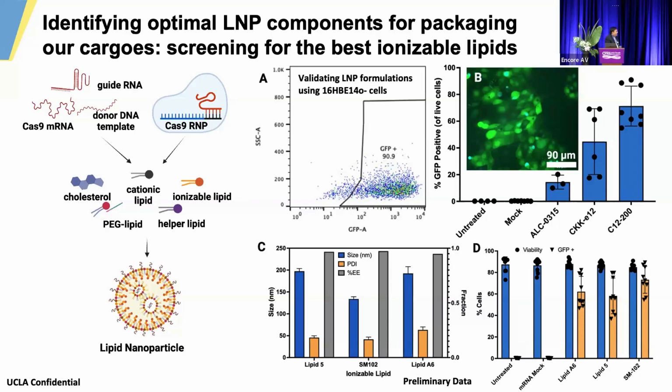And so in initial work, we identified that this ionizable lipid, which, as I said before, is the component that really helps with complexing the cargo, the C12-200 lipid, yielded our best delivery results in this initial screen. But the vendor that we were getting it from made it difficult to get quality product. So we expanded the screen and found that the SM102, which is the lipid used in the Moderna vaccine, has given us comparable performance in terms of delivery of the GFP mRNA, without sacrificing the viability of the cells that we're trying to target.